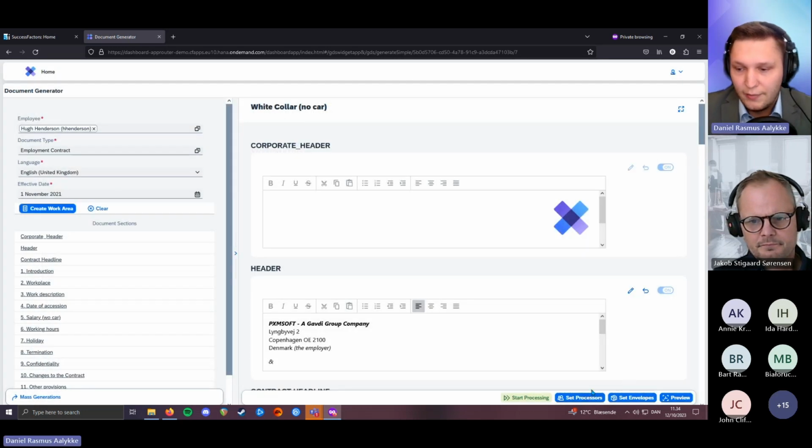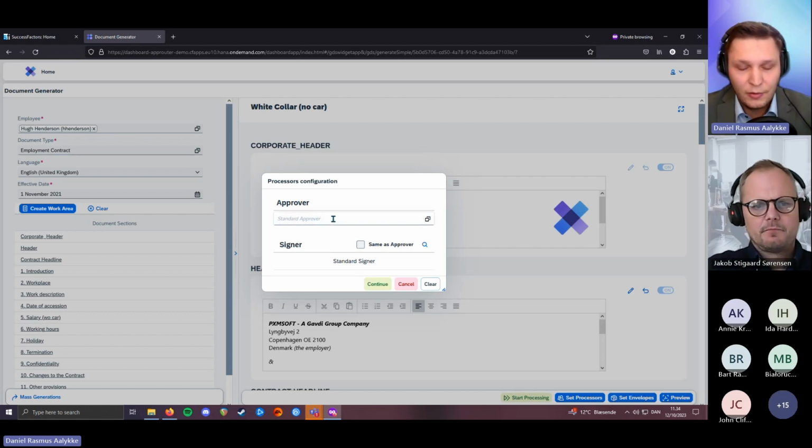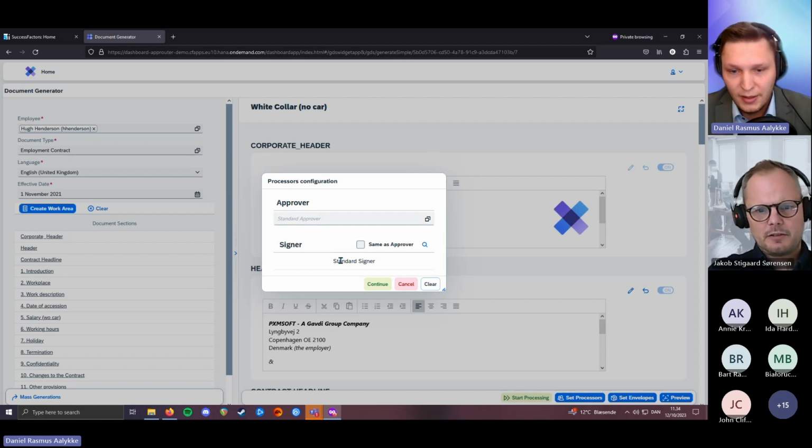The other two options we have down here in the bottom is to set which processors are there for this document and which envelopes are there for this document. Processors will allow us to select who should be involved if we're deviating from the standard. So for this document, there's a standard flow setup that requires an approval and it requires signature. If I don't do anything here, it will go to our default, which is set up to be, I believe, the nearest manager and the department head.